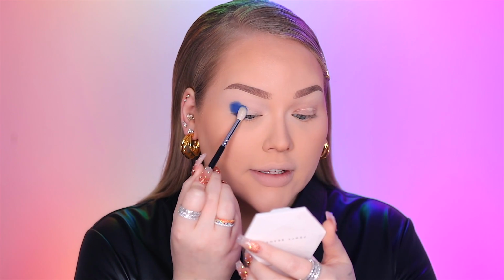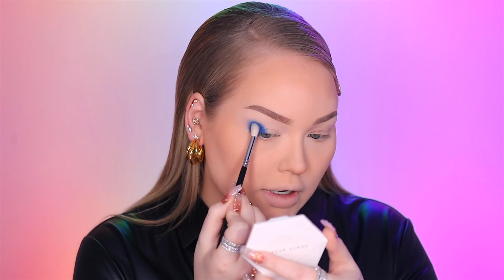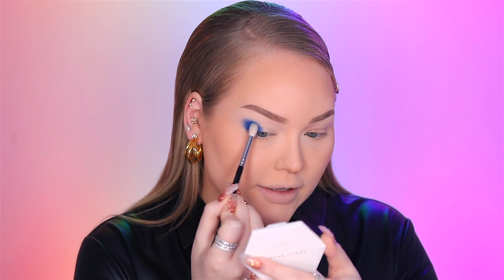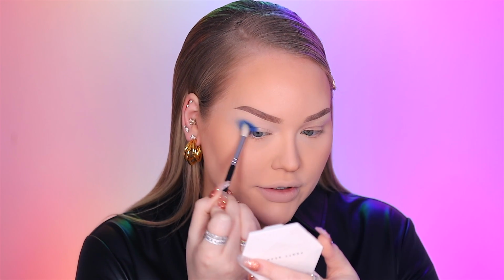So we're just building this color up on that outer portion. Damn. Now we're gonna start diffusing that edge by using soft circular motions right at that edge to soften it. Blue is a hard shadow to make.